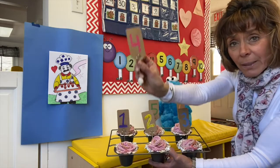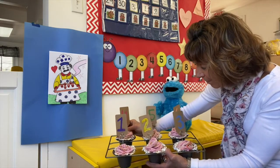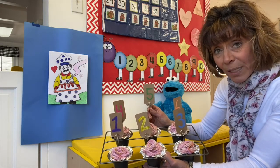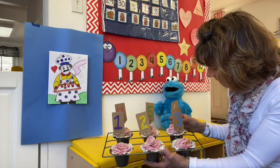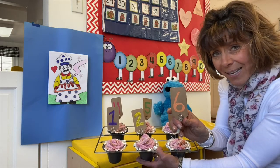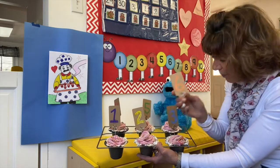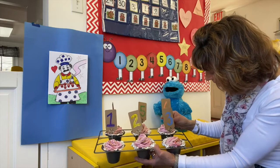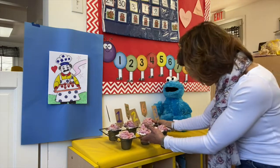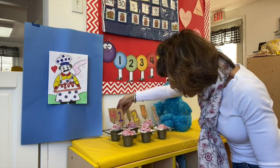is in pink. Can you see that? That's the number 4. The number 5 is in green. And the number 6, can you guess that? You don't guess it, you know it. Orange. Very, very good. So we have 6 beautiful muffins over here. And Cookie is going to be a good friend, and he's not going to eat any of those muffins.